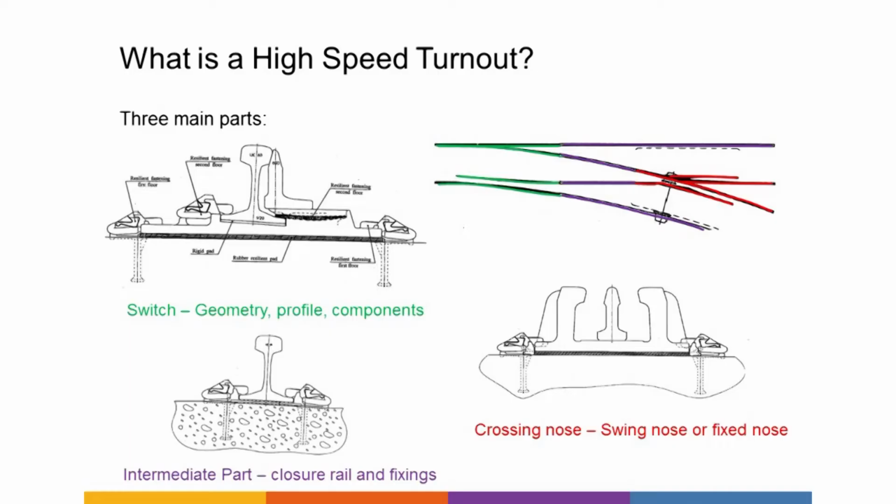So what is a high speed turnout? It's similar to a low speed normal turnout. It has a switch, intermediate part, and a crossing nose. The difference is the crossing nose. So what is exactly the definition of high-speed turnout? I've been asking people around yesterday, and the answer that I get is the turnout speed of 100 miles per hour, 160 kilometers per hour. Is that the only definition?